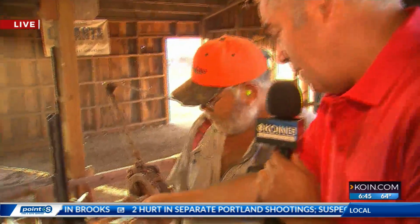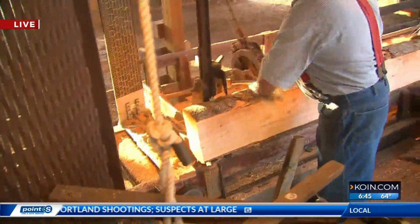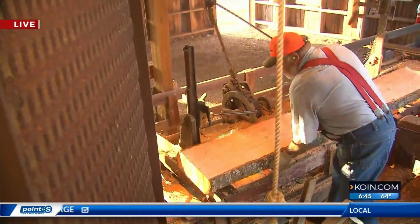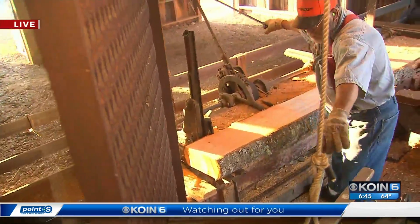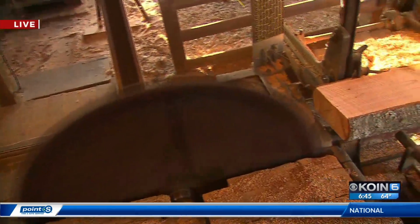Butch, this is awesome. Run a few more of these through here before we have a little time. This is just awesome. You could sit here and watch this all day long. These are actually second growth logs. They're probably 12 to 18 inches in diameter going through the mill here. A little move of the hand, and look at that big head blade go to work.